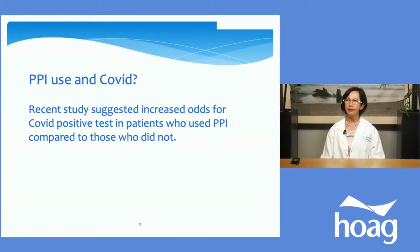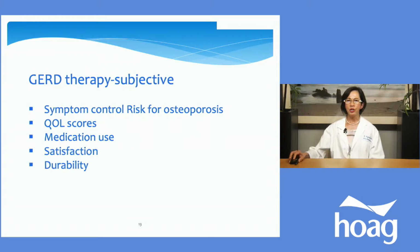It's just not physiologic to take the medications for a long time. So when we talk about GERD therapy, we talk about taking the anti-acid medications, and we talk about doing lifestyle changes so that we can improve symptoms. What is our goal? What is it that we want to do when we do therapy?